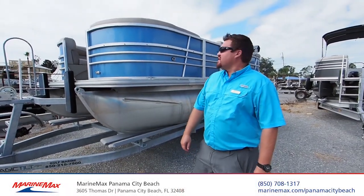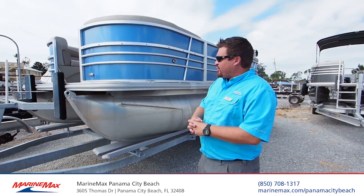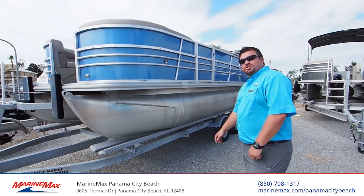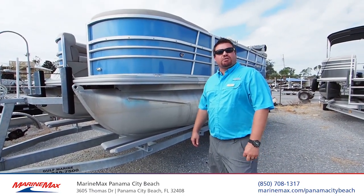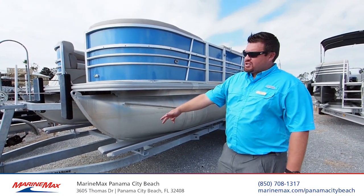I want to show you this new trade-in. I'm Jay with MarineMax Panama City, and we just took in this 2017 Starcraft 20EX. The boat has the very reliable Yamaha 4-stroke on it, and the trailer is included.